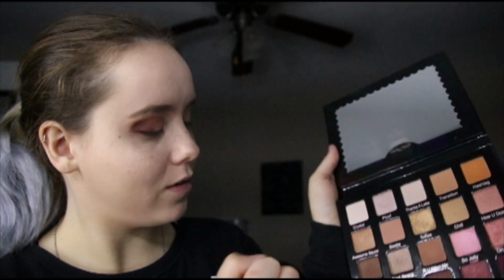So now what I'm gonna do is let's take the color Awesome Sauce, because I like that name, and put that over my lid. And no, I'm not gonna do anything fancy and do a cut crease. I'm just gonna go over what I haven't done yet. This is just a simple look, and just to make sure that everything is all nice and blended, I'm gonna go back in with, are you kidding me? Sorry, I lost it and was like, what?